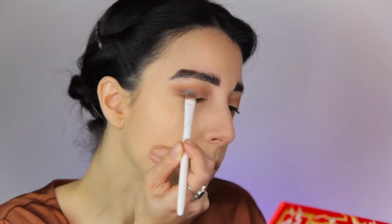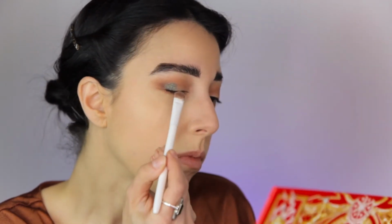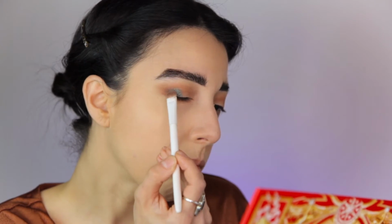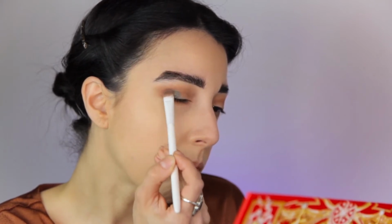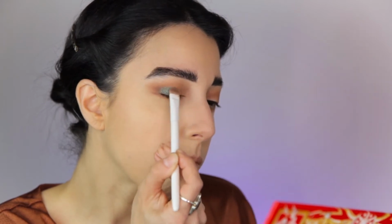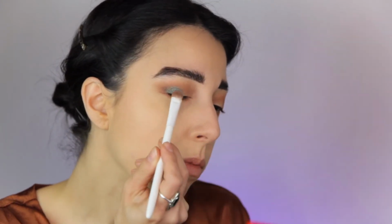And I'm putting that in the outer corner. I thought it would be really nice to set off the more bright emerald green with this more blue toned green, and it would just give it a little bit more dimension and a little bit more interest rather than just being super flat and only one shade. And these two colors, the brighter green and this turquoisey green, work really, really well together.